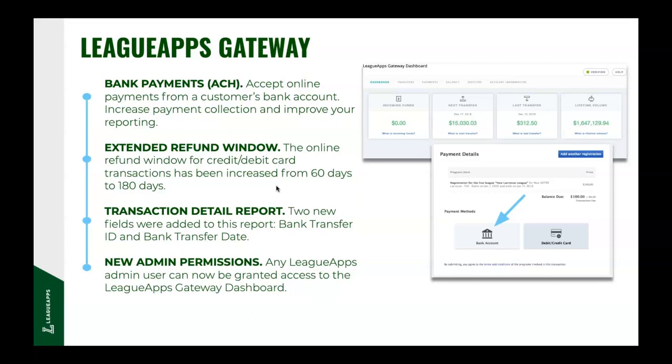So this has been rolled out for the majority of LeagueApps customers. The final rollout phase will happen in early January. If you do not have this on your account yet and you want it today, shoot us an email at support@leagueapps.com. We can turn it on for you. We've done a phased approach just to make sure that we're communicating with everyone appropriately, that they are getting this upgrade to their account. So the last phase is coming in January.